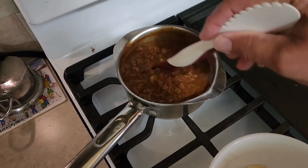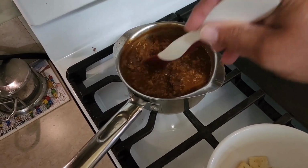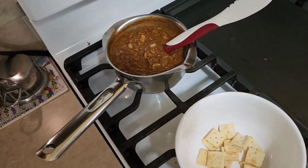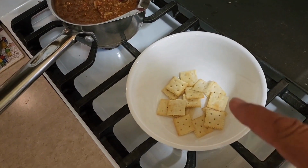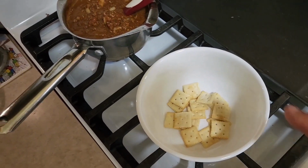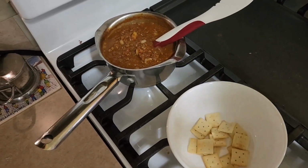All right, we've simmered for about 10 minutes. Our chili's done. And I can eat this whole thing. 400 calories. Actually came out to 340. And this is about 50 calories worth of little mini saltine crackers that we're going to put on the bottom for a little crunch. Good meal.